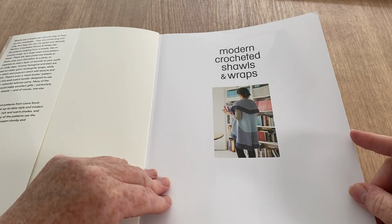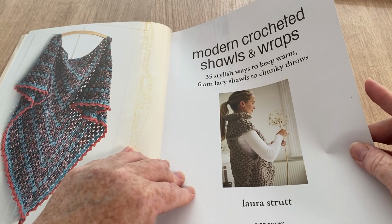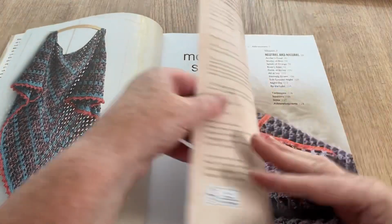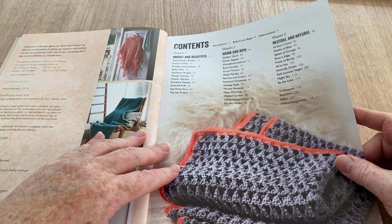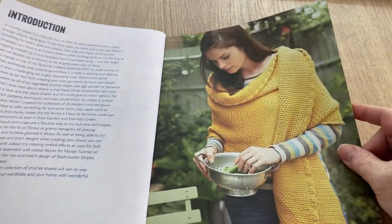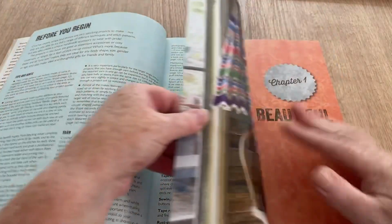Anyway, Modern Crochet Shawls and Wraps. So let's have a little look. That's the front page. Oh, the picture on the front page. I don't know if that is Laura Strutt or just somebody wearing her stuff. Let's get in, shall we? So these are the contents. We've got bright and beautiful, warm and rich, neutral and natural. So we've got a few different sections to get through. There's an introduction, which we won't bother reading because it goes on too much. Before you begin: tips and hints, equipment and abbreviations, skill level, and talking about yarn.